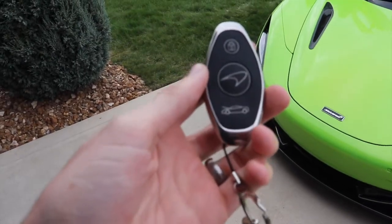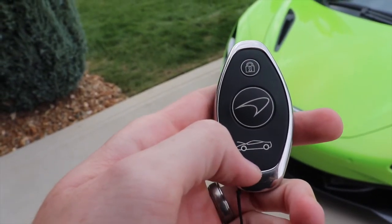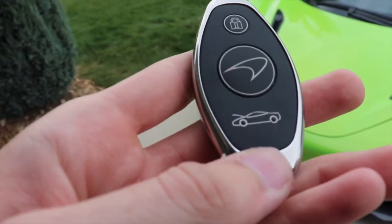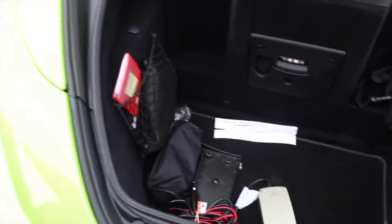So one cool thing about the key fob is to open up the trunk. It's right here. The way you know it's the trunk is, if you look real close, you can actually see the bumps on the wheels. That's when you know it's the trunk. So here's the trunk. It's actually not too shabby of a space. You can put a decent amount of stuff in here for a supercar.